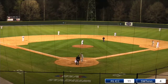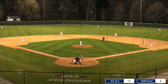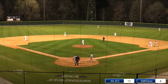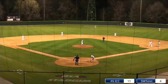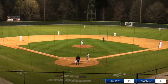11-4, the Indians have put at least one run on the board in every inning so far. Would like to keep that trend going here in the top of the fifth. They put 3 on the board in the first, 1 in the second, 4 in the third, and 3 in the fourth. And a beautiful slider away from Medlin that time. Couldn't come up with it. And 0-1 is the count.